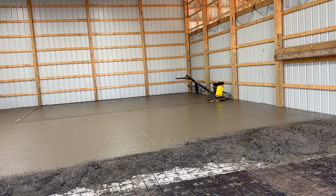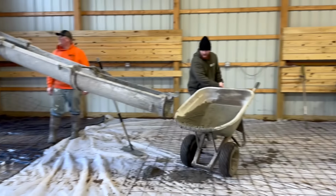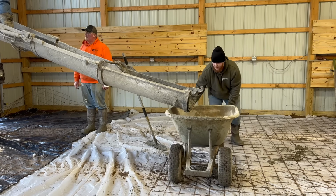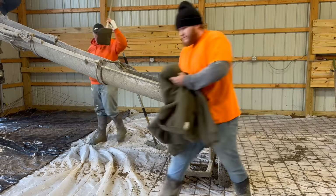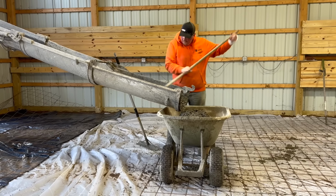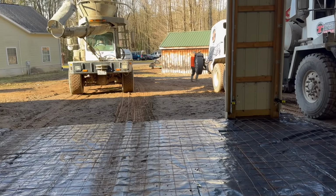I'm going to square it right up over here, too. That's the way we do it, guys. And that concrete is definitely drying up quick today. Truck cleaned out. Number two done. Looks like Dwight's here with number three. He can be rolling in.